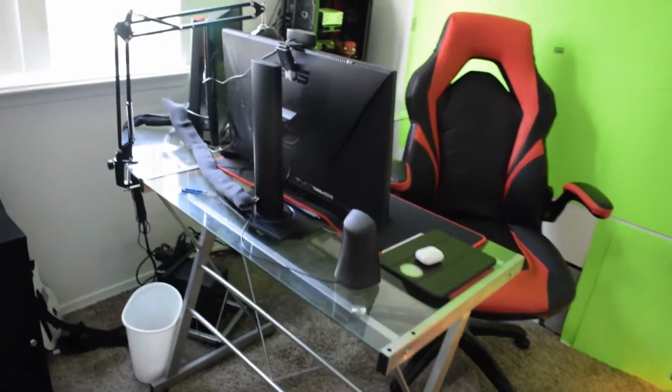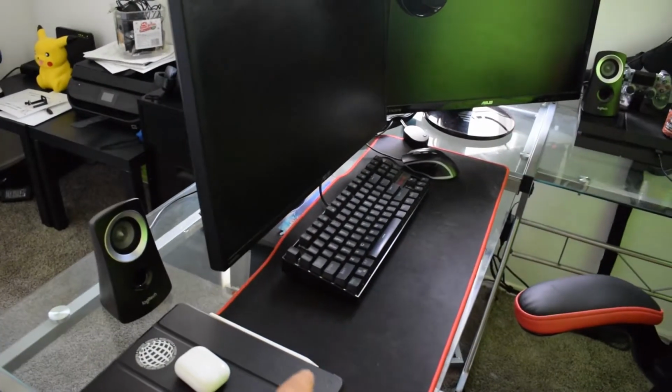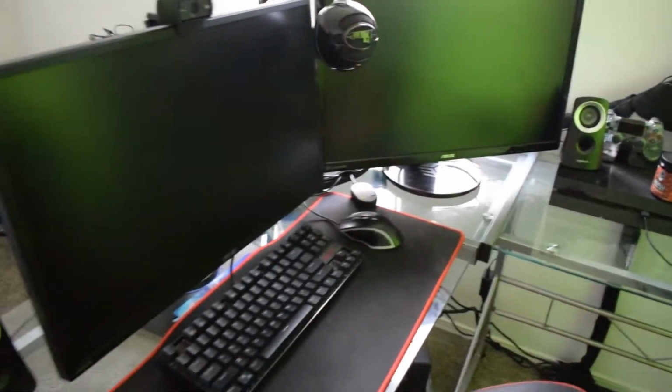And then I'm gonna get rid of this glass desk right here. This desk is actually gonna go to my little brother. He's been wanting one, so that's gonna go to him.